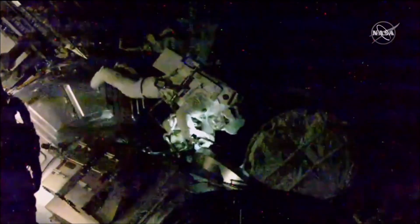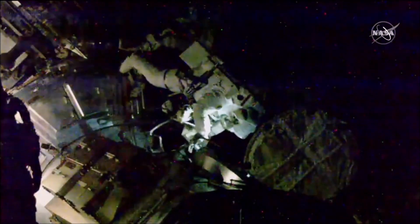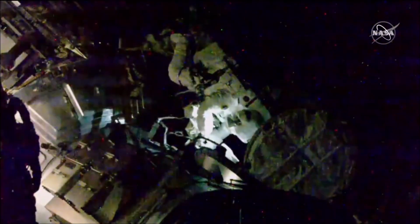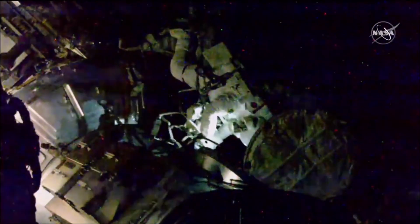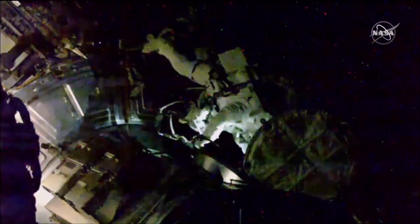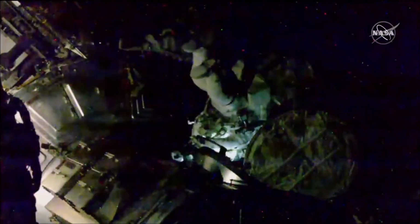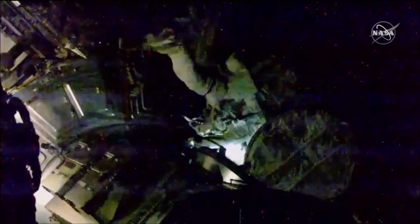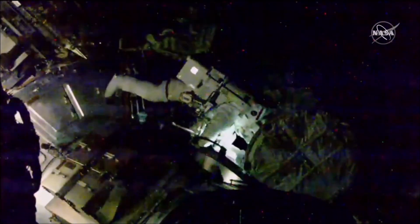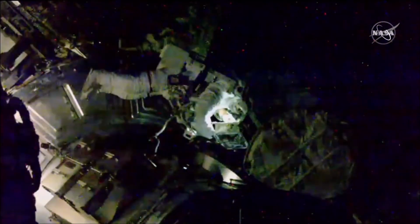While Marshburn grabs that photo, Barron is disappearing from view as she enters the Quest airlock, her feet now visible as she's almost completely inside. Okay, I'm looking. There we go. Medium ORU bag. Gold medium. All right, Tom. Okay. Fully ingressed.